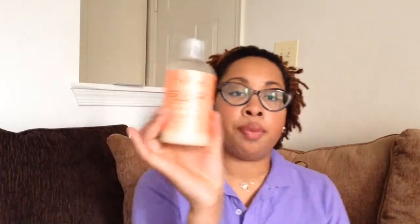Next is Shea Moisture. I love Shea Moisture brand. Before I locked my hair, I used the brown bottle. It's like the constructive one. I love it. The smell, just how it makes your hair feel. Like, every time I use this, it makes their hair feel so good. This is the Coconut and Hibiscus Curl and Shine Shampoo. It's for thick and curly hair. I love it. It goes perfectly with their hair texture.